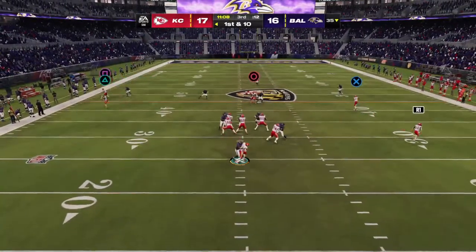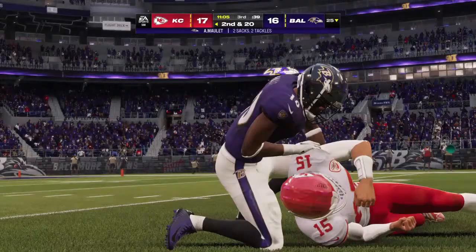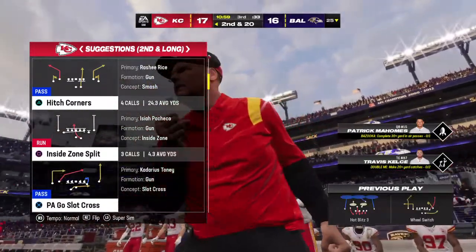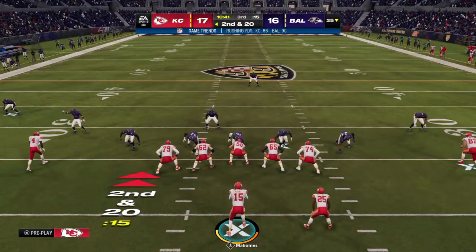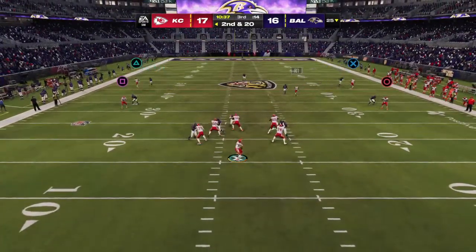Looking to throw is Mahomes. And the Raven pressure too much. Down he goes. It'll be a loss of 10. And it'll bring up 2nd. Like how they've started the 3rd quarter here. They force a punt on the first drive, and after this sack, it looks like they'll be forcing another one as well. Absolutely. Maybe got their 2nd win coming out of the locker room.